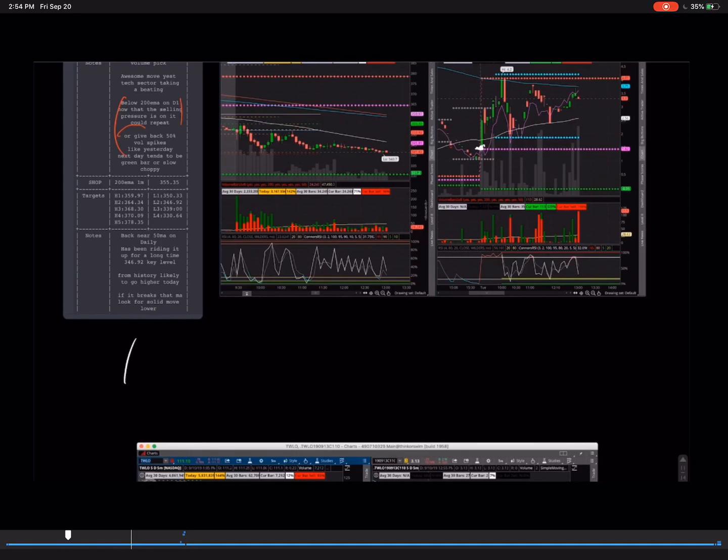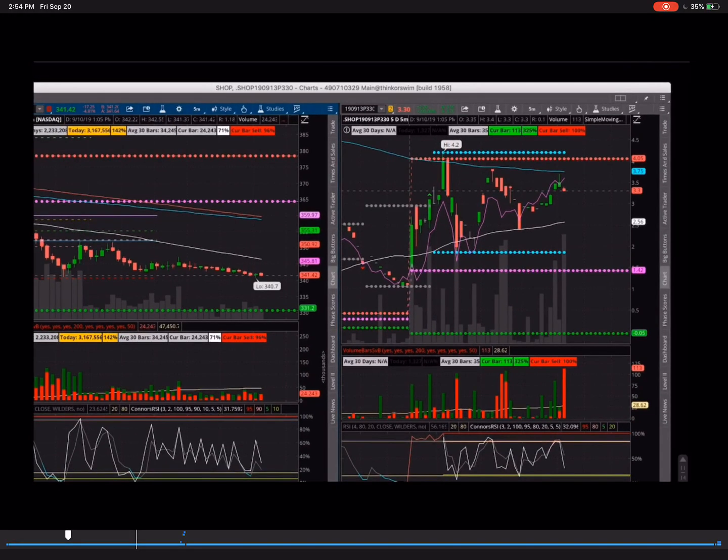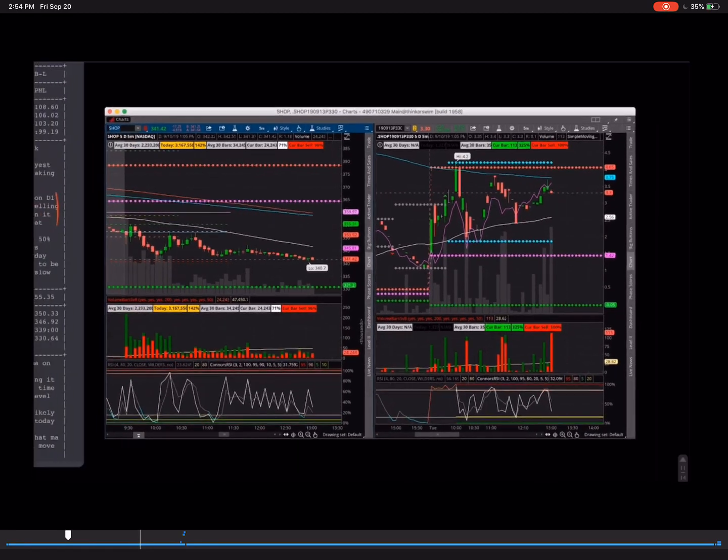So obviously it came down. From history, it was likely to go higher, but if it broke down below that key level, it was going to keep going down. And that's what it did. Looking at some of the available options for you, you could have bought these 330 puts at $1.40, $1.50, $1.60, and sold them later for over $4, and finished your day before 11 o'clock in the morning, guys.